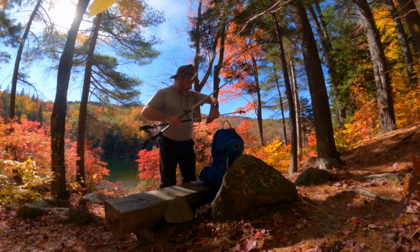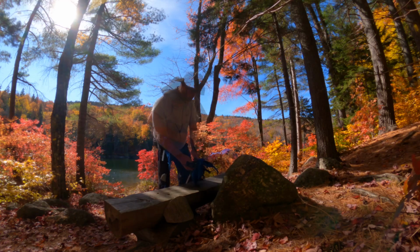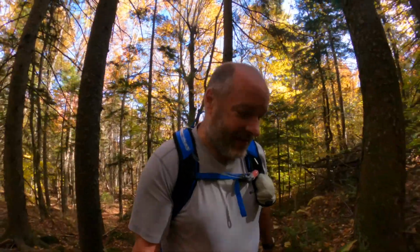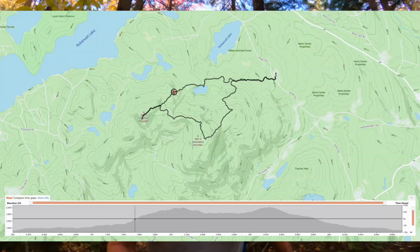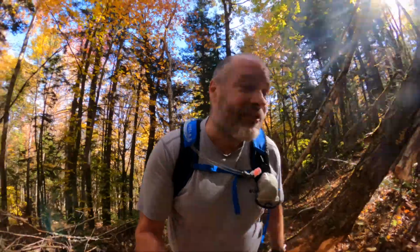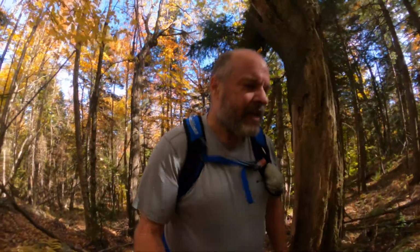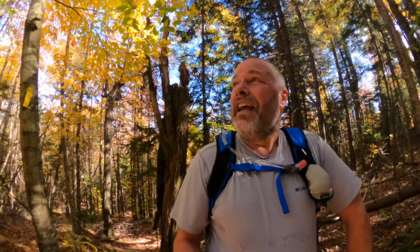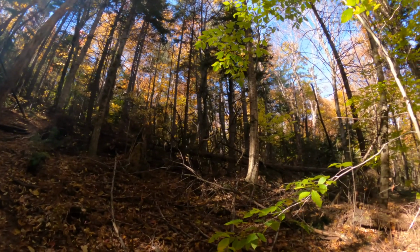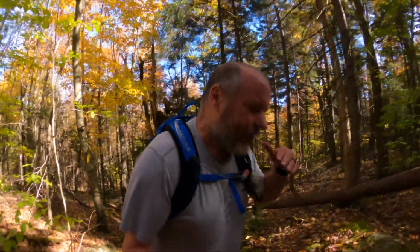I don't really think I need these poles. I'm about 1.7 miles up, around 1,600 feet or so, and we're just crossing that break point between the deciduous trees down below, the trees with the beautiful changing leaves, and now we're heading into the coniferous forest. So the spruces and the pines, the balsam, and not as colorful up here, but there's still a smattering of deciduous trees here giving us a little bit of color.